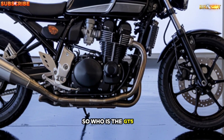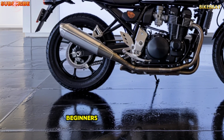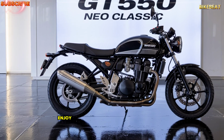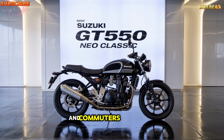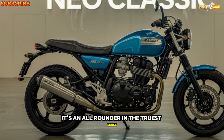So who is the GT550 for? Honestly, it could suit a wide range of riders. Beginners will appreciate its predictable power delivery and friendly ergonomics. Experienced riders will enjoy how composed and responsive it feels on twisties. And commuters or weekend warriors will love the tech, the comfort, and the mileage. It's an all-rounder in the truest sense.